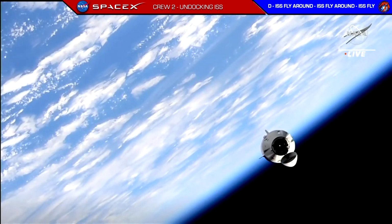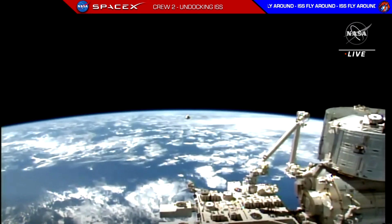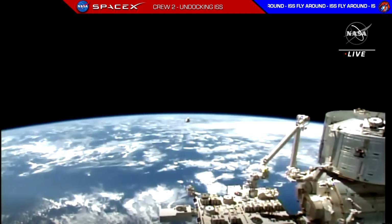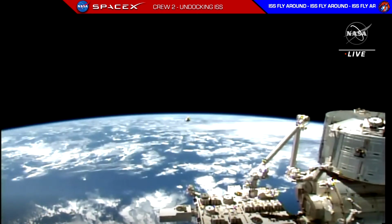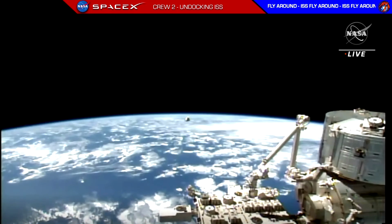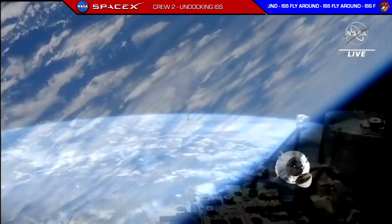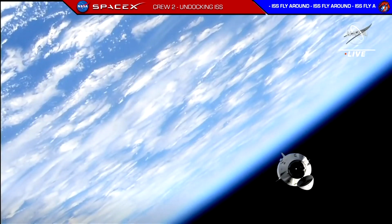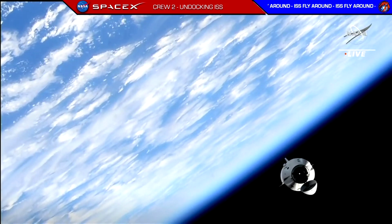I bet they are very excited to see their families once again. It won't be long until they are recovered by the SpaceX recovery teams. They're joint with NASA as well as some European doctors. It truly is an international effort, even out in the middle of the Gulf, to recover some of these crew. But it won't be long until they're flown back to shore. They'll have planes stationed for them, ready to get them back home to see their respective families.